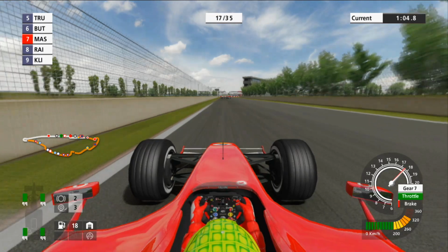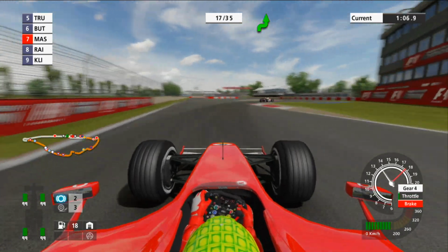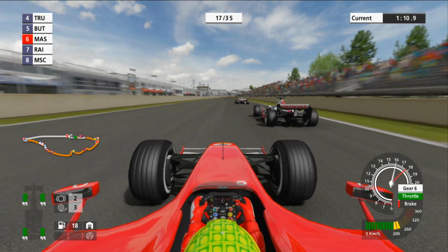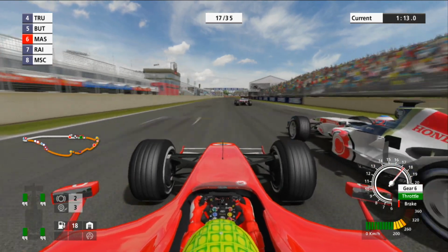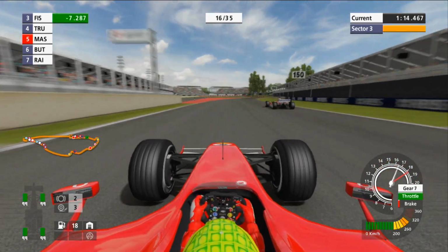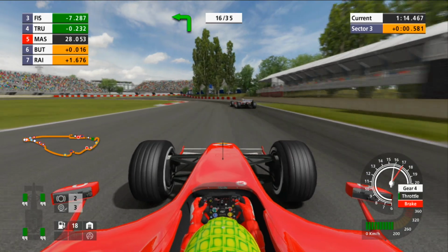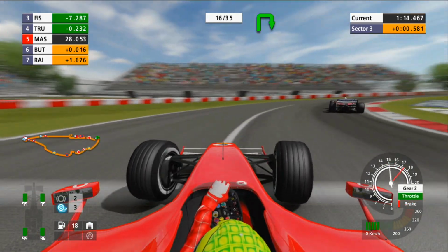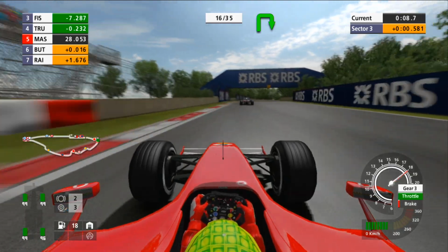We're on lap 20. Alonso leads. Barrichello is second. Fisichella third. He's up from fourth. Fourth, Michael Schumacher. Trulli fifth. That's a gain of 1 place. Jenson Button in sixth. Massa is seventh. And Raikkonen is eighth. You have fifth position.